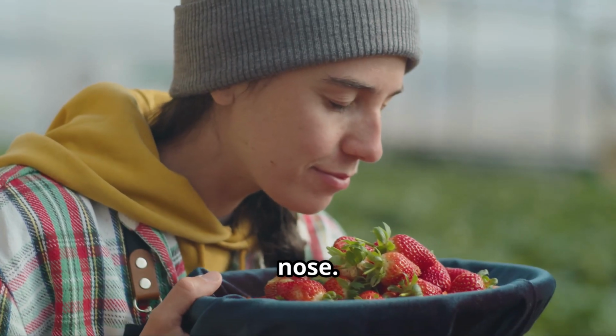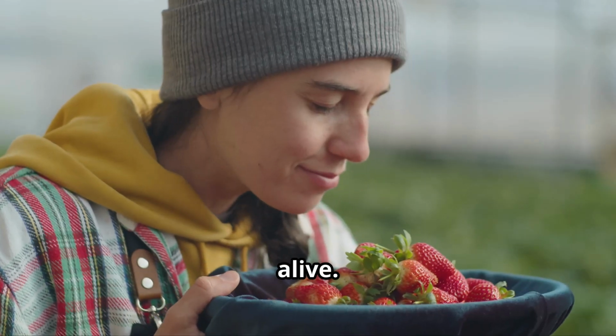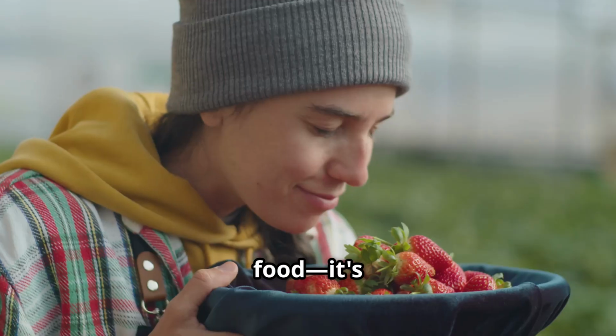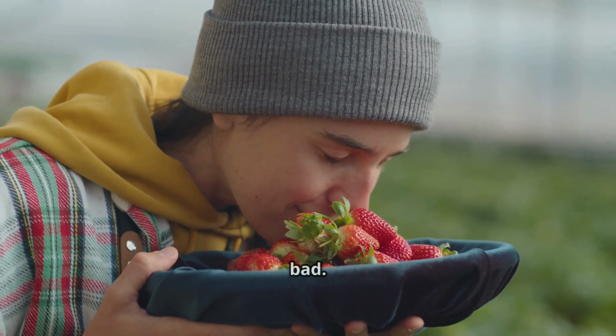Second, your nose. This might be your greatest superpower. Our sense of smell is literally designed to keep us alive. Does your milk smell sour? Does meat have a horrible, pungent odor? You know the smell of rotten food. It's disgusting for a reason. The sniff test is a 100% real way to detect if food has gone bad.